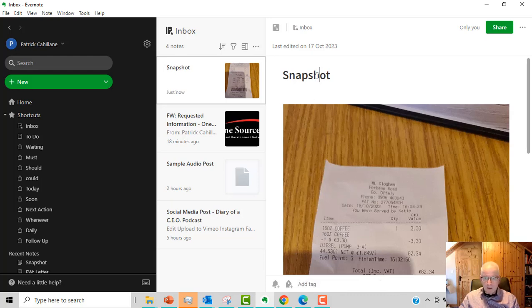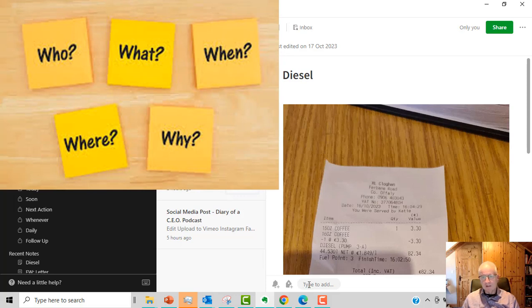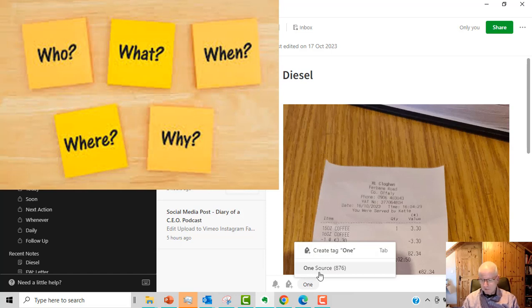I always like to give my receipts a little name, so if I'm searching through them, I know very quickly what they are. So that's just a diesel receipt. Now I'm going to tag it so it's organized in an easy way. If you remember what we talked about before, as far as the process, who, what, when, where. The first thing is, who's this for? Well, this is for my company. It's for OneSource. So I'm just going to tag it as OneSource.